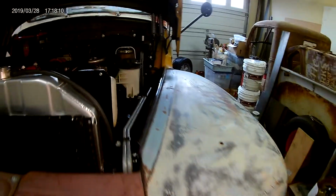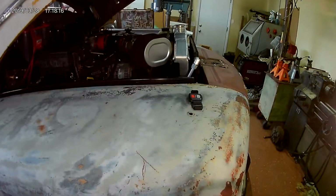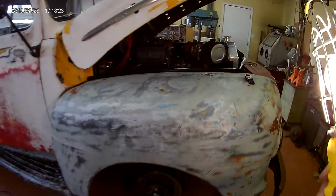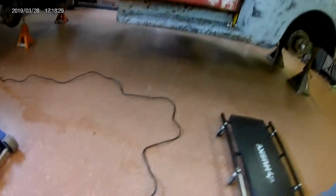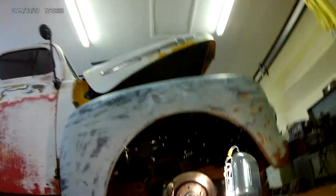The F-150 engine oil cooler, though, was an oil to water heat exchanger, and it ran off the lower radiator hose, but there was no way to hook it up on this one, so we had to go to the air to oil cooler. So I'm going to slide underneath here. I'll give you little pictures of what's in the truck.